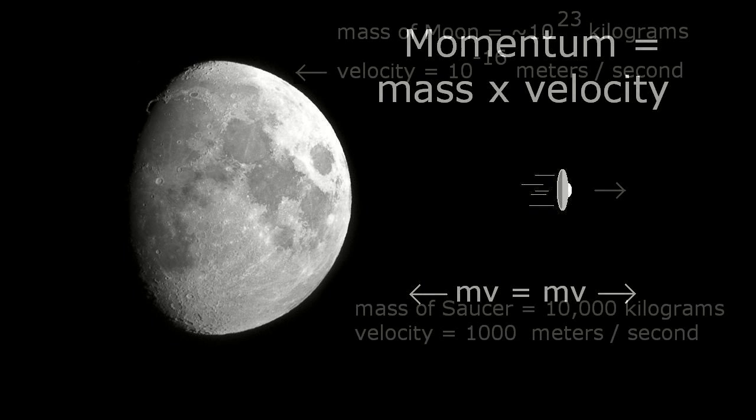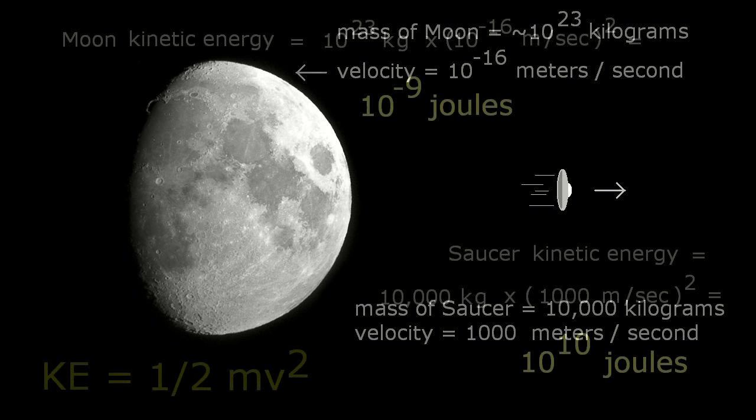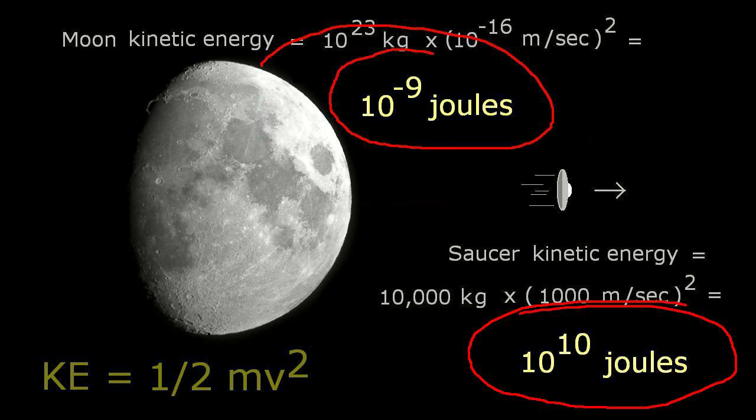My example of the moon as propellant shows that the energy imparted to an extremely large body when used in any gravitational coupling system is so small as to be non-existent from any physics perspective. The kinetic energy imparted to the moon is proportional to mv squared instead of mv. So, 10 to the negative 9th joules for the moon is far, far less than 10 to the 10th joules for the saucer. In fact, the energy imparted to the moon by the gravitational coupling reaction is less than the energy of a fly beating its wings once.